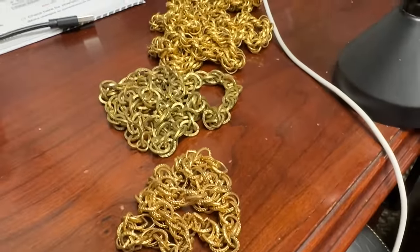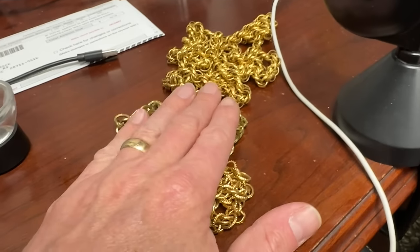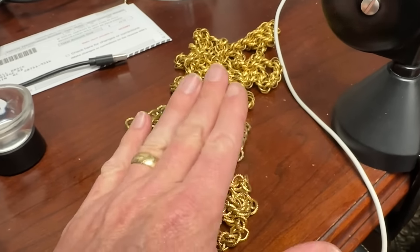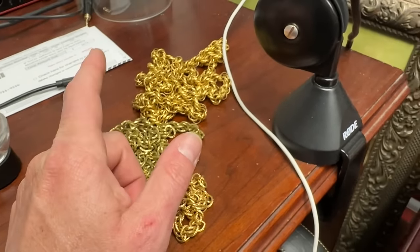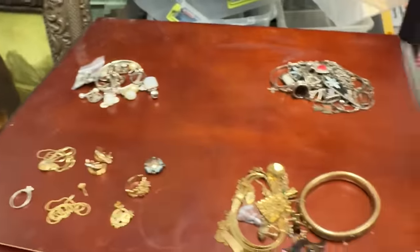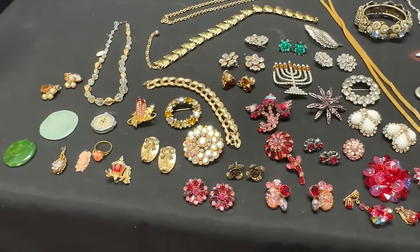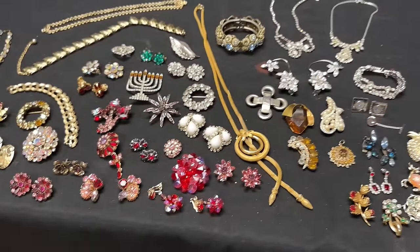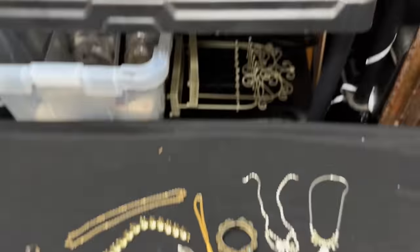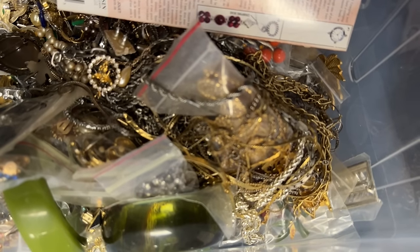I have a solid 10 karat gold chain like this right now that is on auction. It's going to end on Friday. It's already been bid up to $900 and some because it's heavy and it's solid gold. So that has nothing to do with all of these costume pieces we've shown and talked about, how I'll sell those, and then the beads and all the other costume stuff here, folks, that I'm going to get to later on.